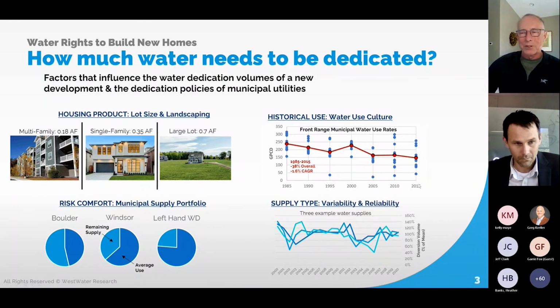And then in terms of risk comfort, you can also look at some communities that have a lot of developed water, more than they need at the present time. Others have less of a surplus, and some communities have virtually no surplus. And so there's a lot of variability between communities in terms of water supply.